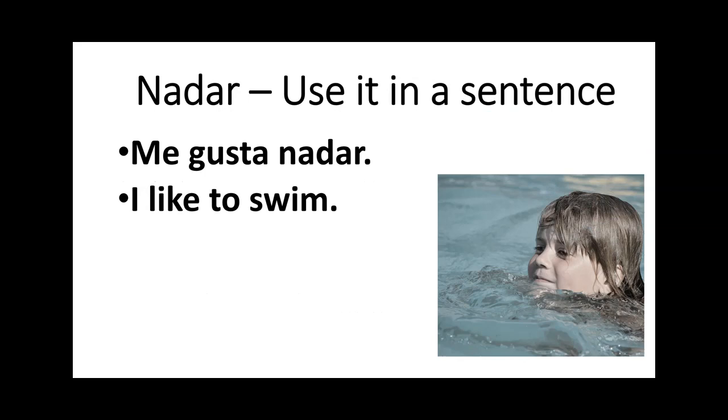Let's use the word in a sentence. Let's say the sentence, I like to swim. Me gusta nadar. Me gusta nadar.